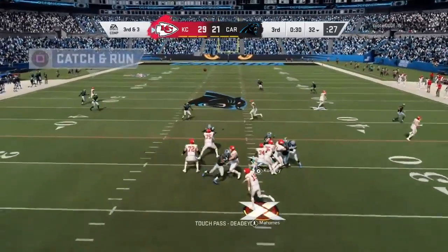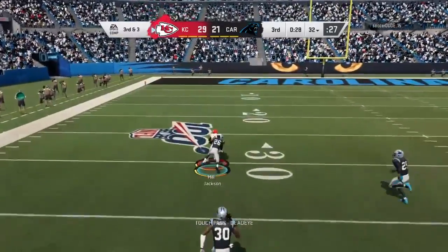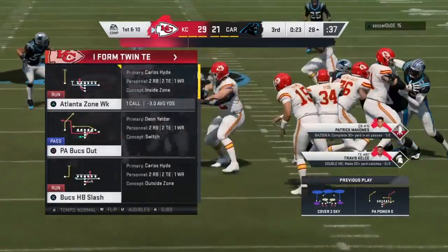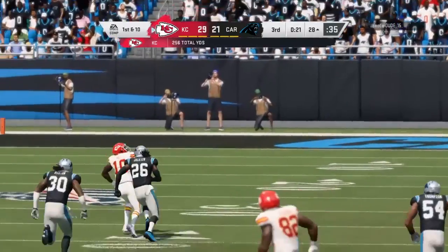Mahomes looks to throw on 3rd down. And going deep for Hill. And that's caught inside the 35. That's one heck of a 3rd down conversion, a pickup of 39.